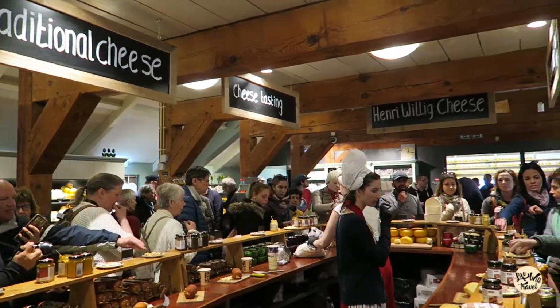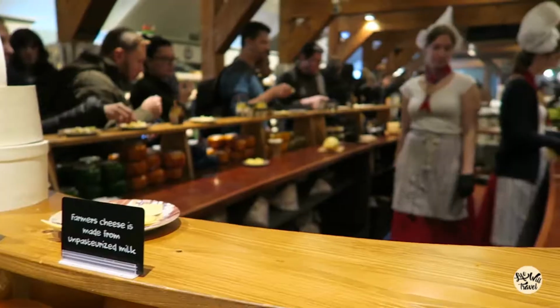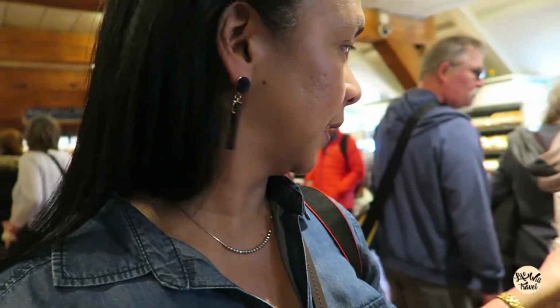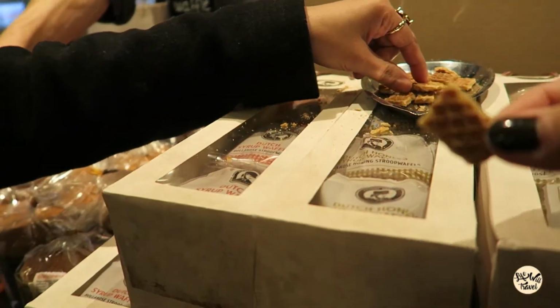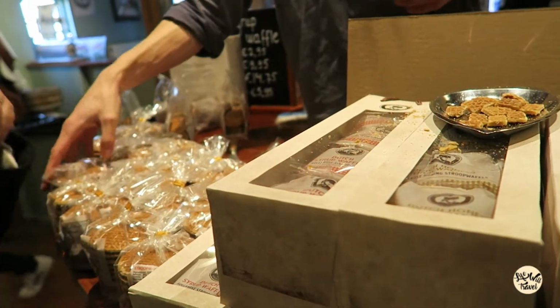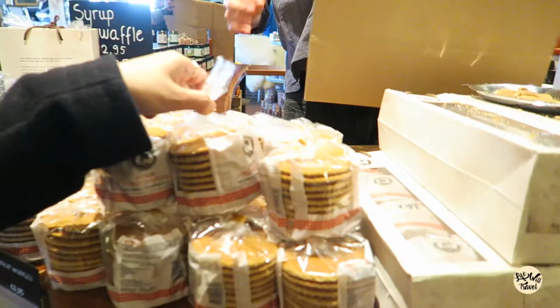So in here is the traditional cheese tasting. Look at this. I'm trying this cheese. It's really nice. And here in the Netherlands, they're famous for their syrup. And this is this one. Can I try? It's sweet, it's nice, lovely. This is the syrup waffle. Oh my God.